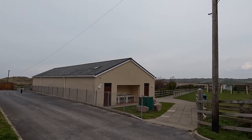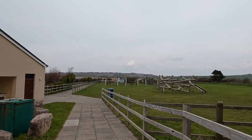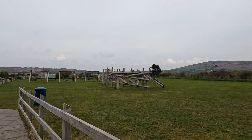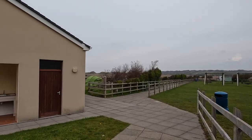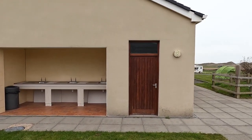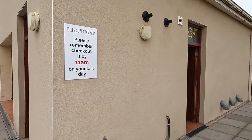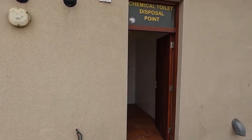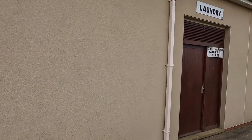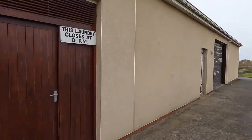I'm coming down now to the other facilities, as well as a very impressive children's playground. That looks like great fun. Imagine children spending ages climbing all over this. And to the left, some more sinks for dishwashing. And if we come round, this is the chemical toilet disposal point. And then here, a laundry, which looks like it's locked, so I think you probably have to collect a key from reception.